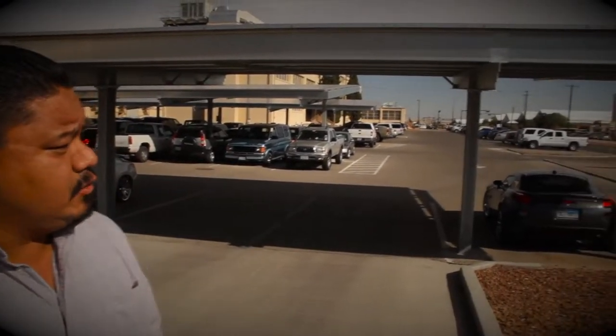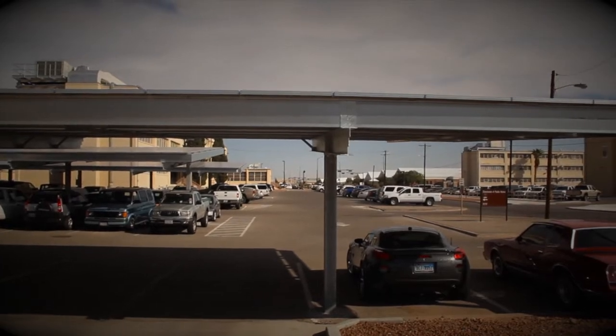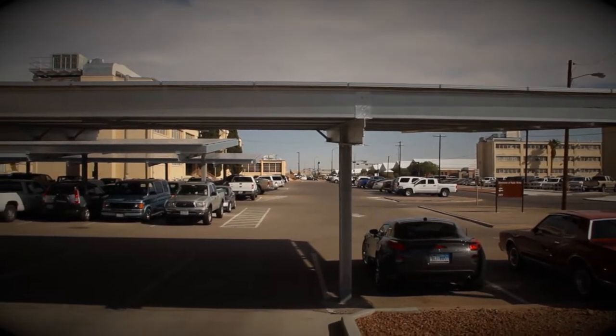Hello, my name is Robert Lopez. I'm the Energy Branch Chief here at Fort Bliss, El Paso, Texas. Behind me you'll see one of our small-scale renewable efforts on our way to attaining net zero. What we have here behind me is a solar PV that provides generation of approximately 100 kilowatts of AC power to the building.